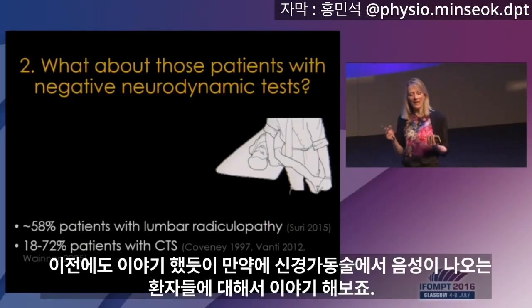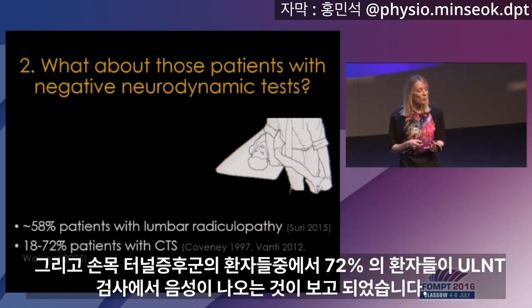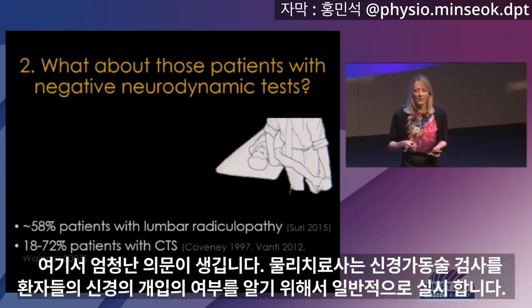Now, what about those patients with negative neurodynamic tests? We know that up to 58% of patients with lumbar radiculopathy have a completely normal straight leg raise. Also, it has been reported that up to 72% of patients with carpal tunnel syndrome have completely normal upper limb neurodynamic tests. So the question arises why that is, because commonly as physiotherapists, we interpret a neurodynamic test as a suggestion of nerve involvement.